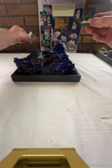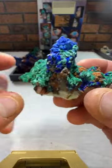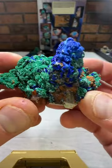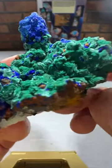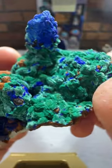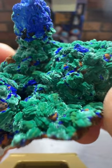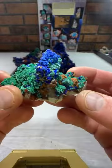And last but not least, I lost it. This one, single quartz crystal with azurite and malachite all over it. Look at all this. Malachite is nice little crystals. It's maybe pseudomorph, azurite first and then going into malachite. That's because malachite doesn't make that shape, so it must be azurite.